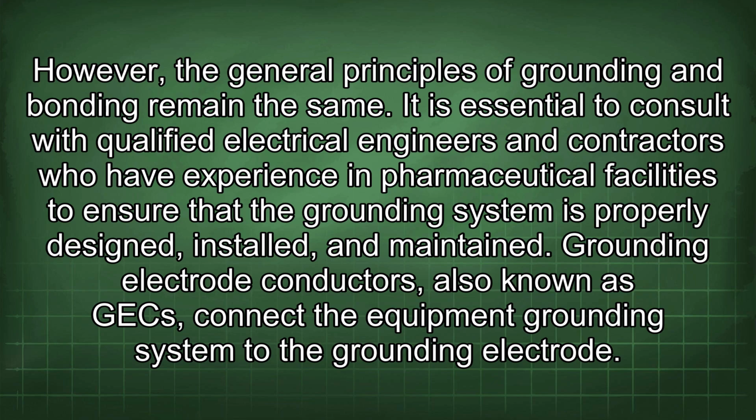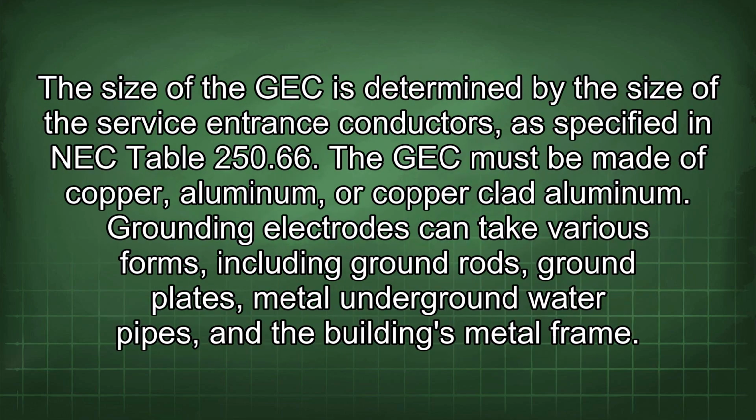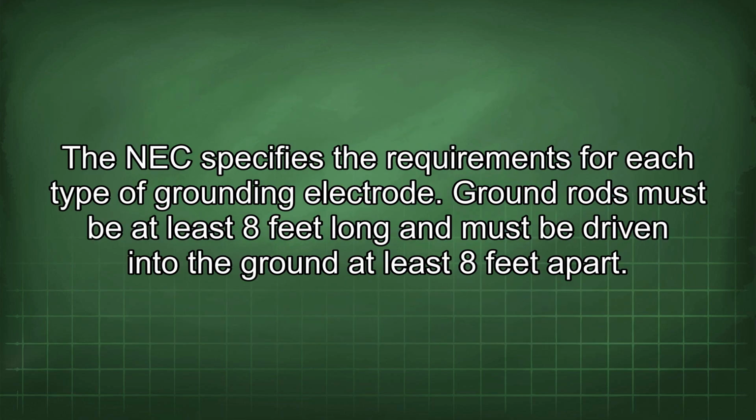Grounding electrode conductors, also known as GEC, connect the equipment grounding system to the grounding electrode. The size of the GEC is determined by the size of the service entrance conductors as specified in NEC Table 250.66. The GEC must be made of copper, aluminum, or copper-clad aluminum. Grounding electrodes can take various forms, including ground rods, ground plates, metal underground water pipes, and the building's metal frame. The NEC specifies the requirements for each type of grounding electrode.